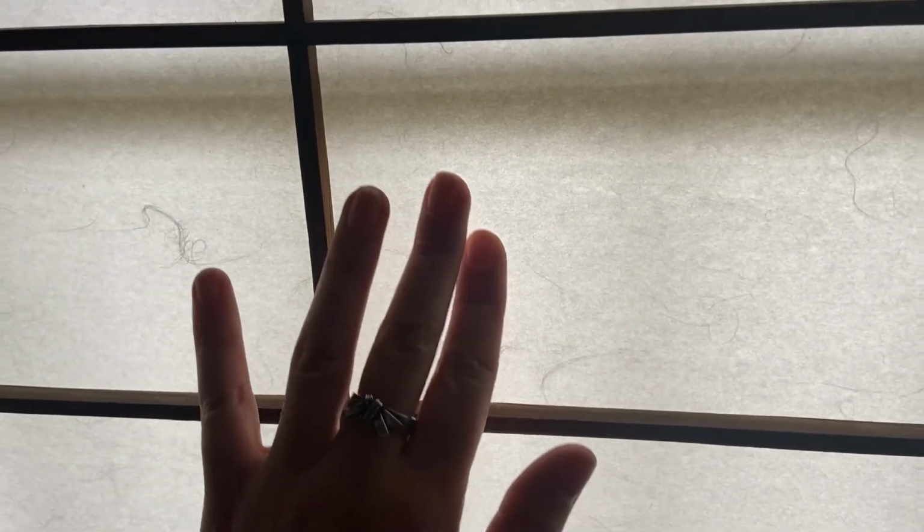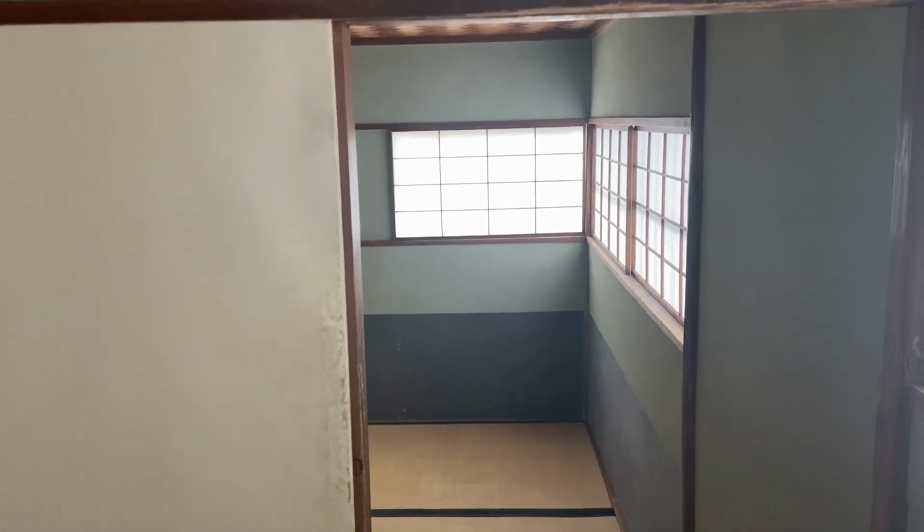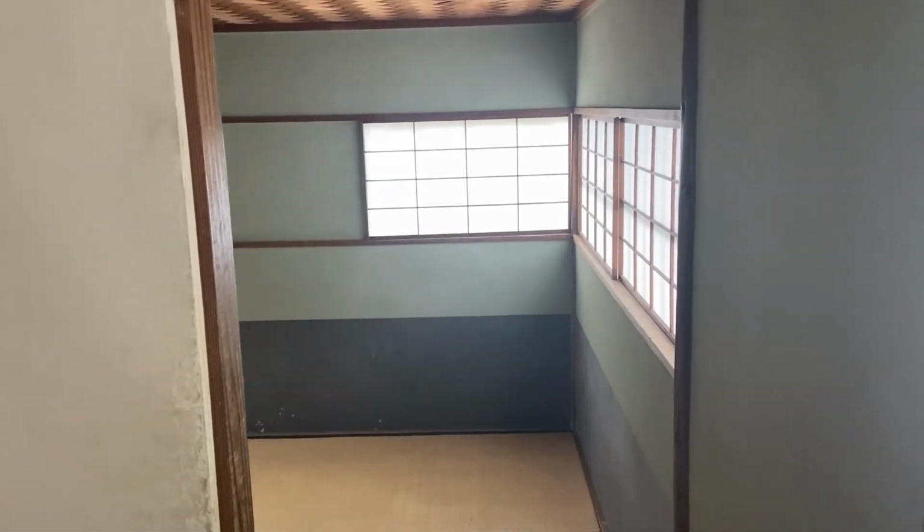The windows are super thin because they're paper. And then look how short this is. And there's a reason why they have the entrance to the tea house so short, because it makes everyone bow and it's supposed to humble everyone. It shows that everyone is equal because you have to bow to get in. No one is above anyone else.